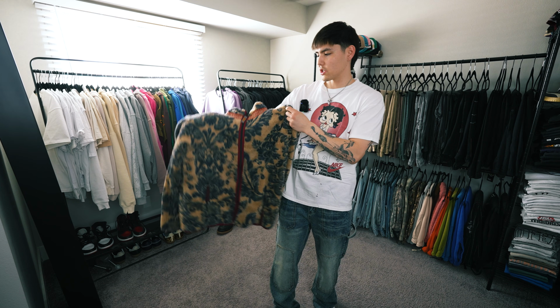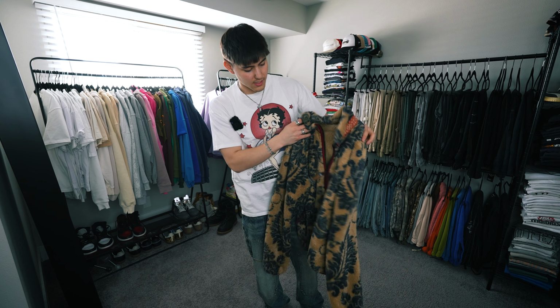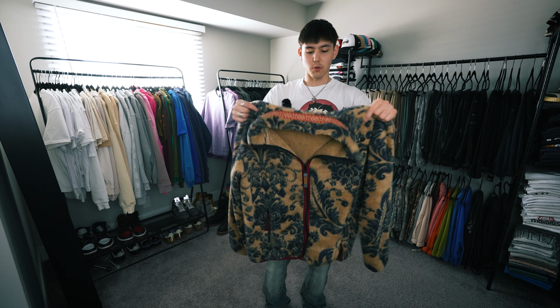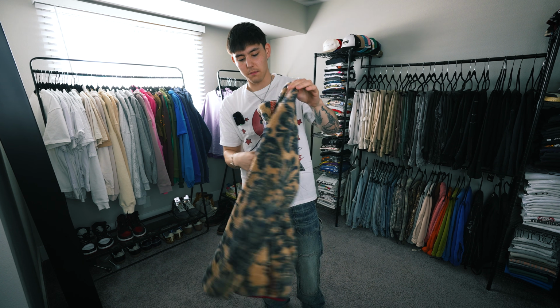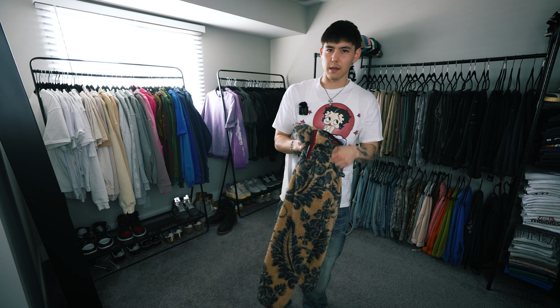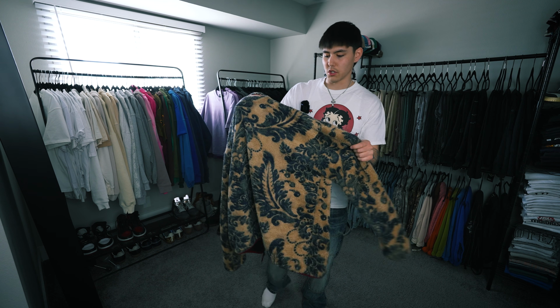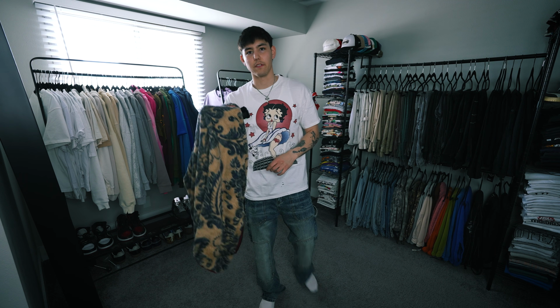It was in super clean condition. I think it had been worn like one time. It was a piece that I couldn't walk out of that store that day without, so I ended up picking it up. I get some great wears out of it every winter time. I think you guys have maybe seen this on the channel a few other times, if not maybe just once. But either way, we got right back to it this winter season and finished off Tuesday's look with one of my favorite pieces in my closet.